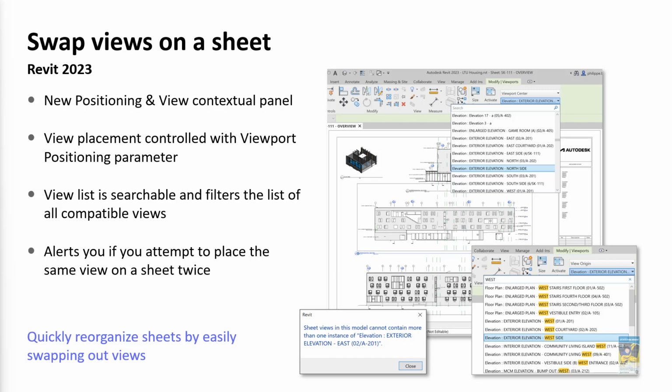Okay, so there may be a view on another sheet already, and you don't want that view on the other sheet to disappear. This list most likely will give you a drop down of all the views that are not on a sheet, and you can swap the one that you already have on the sheet with one that is not. So you have a contextual panel and new positioning functionality. You have view placement control within the viewport, positioning parameter. The view list is searchable and filters the list of all compatible views. And it will alert you if you attempt to place the same view on a sheet twice. So yes.